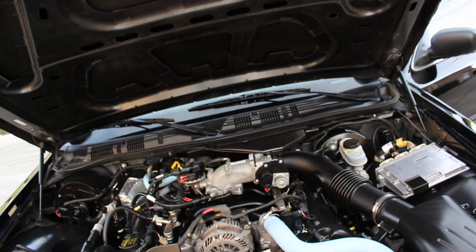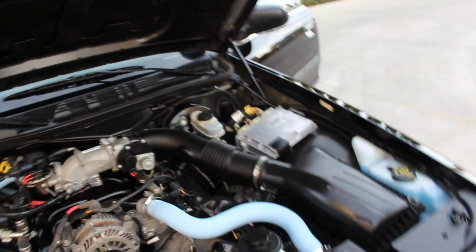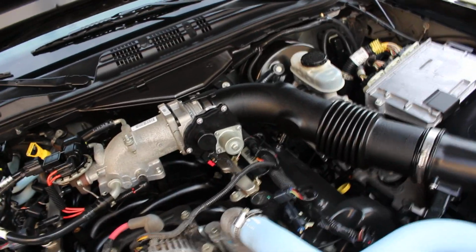All right folks, my detail crew did an outstanding job cleaning this vehicle inside and out, and let me tell you, they are not cheap. And here's the engine, nice and quiet, no dings, no dongs, no rattles, no nothing, no funny smells.